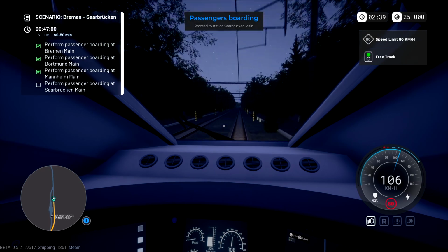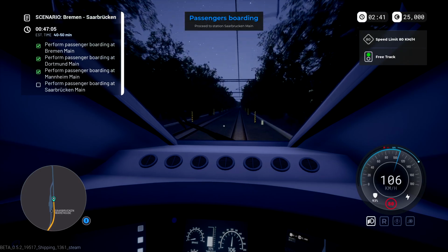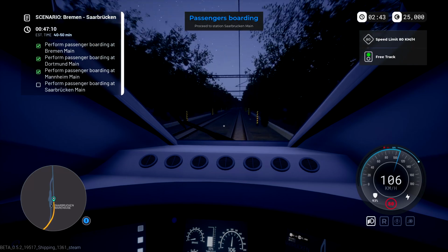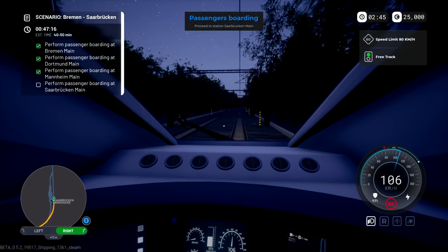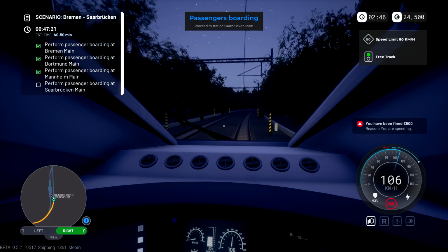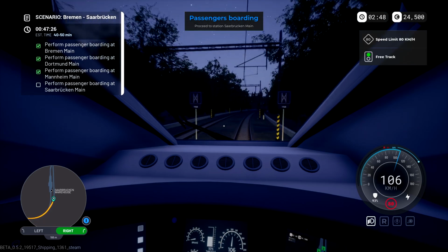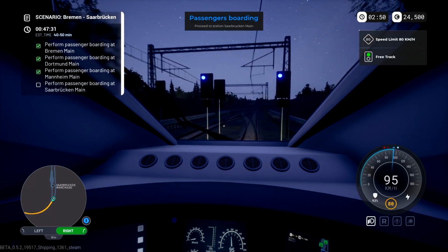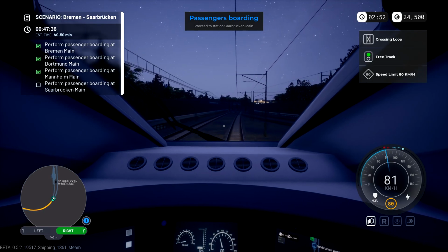Because you still have to get into the station, slow down, stop, open the doors and let the passengers out, and close the doors before the timer actually runs out. Those are all things you have to do to complete the scenario. You've been fined $500 for speeding, that's fine. If it had fined me 25,000 quid for speeding, it would have been slightly more disconcerting. Right, I'm going to slow down now because the station is around this next corner.